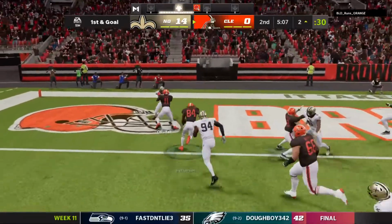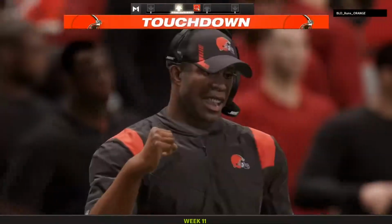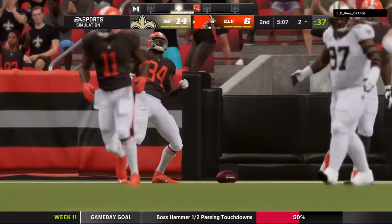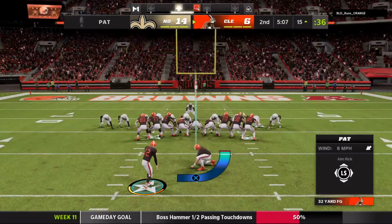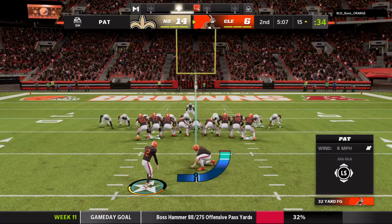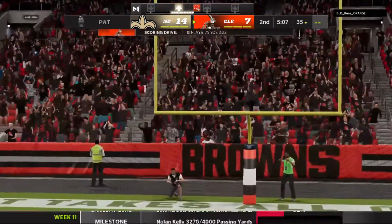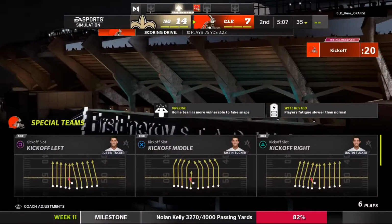He's going to leave this for his running back. It's complete. Touchdown! Cordero Patterson. His first touchdown on the year. And the Browns are back within a score. Tucker able to connect on the extra point. And that'll cut the lead down to a touchdown.